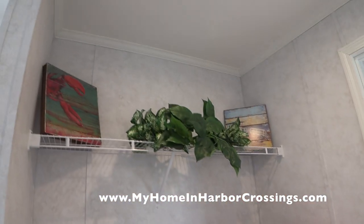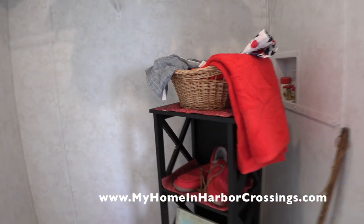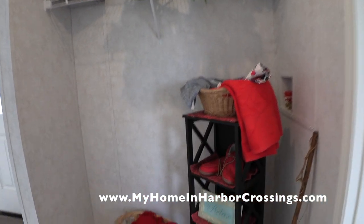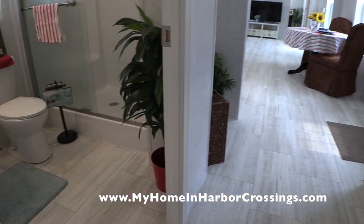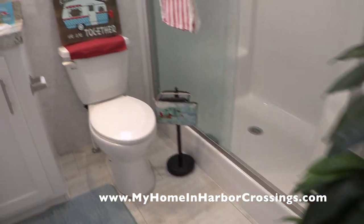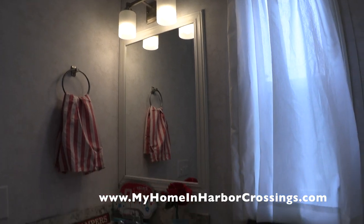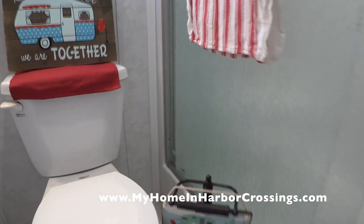Here's the laundry area, and this fits your regular size washer and dryer. You've got your wire shelving on the top. So here's your first bathroom, and this bathroom is the step-in one-piece fiberglass shower stall with two seats. Again, I just staged it to give it a little pop of color and give you an idea of what it would look like with your furnishings in it.